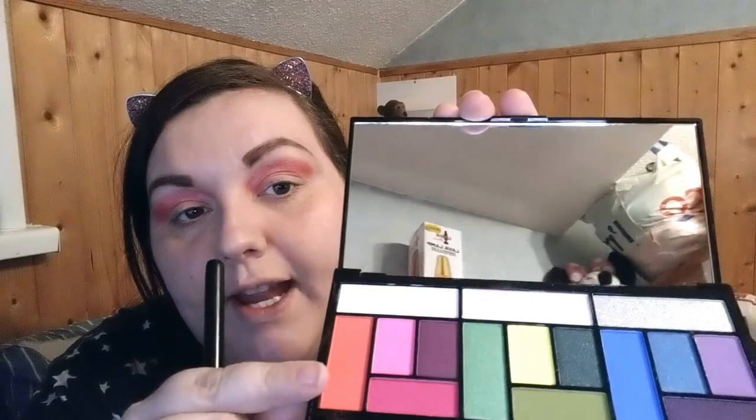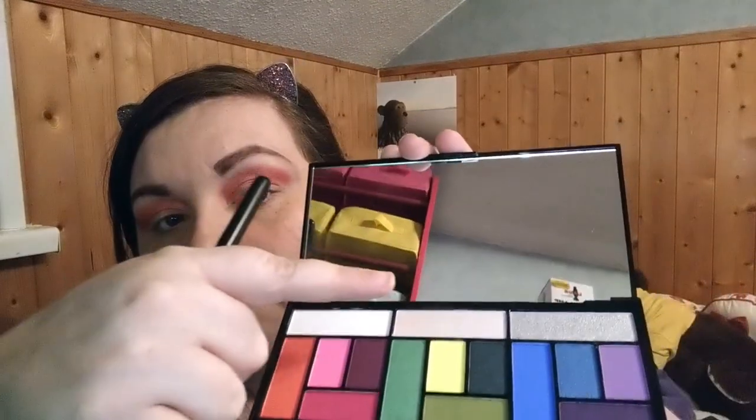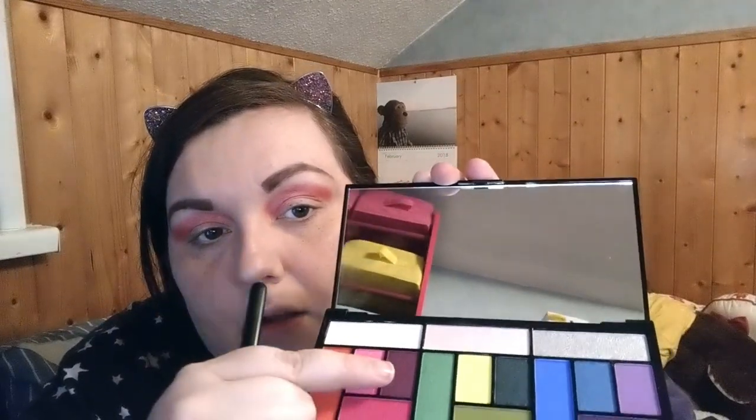That one's nice. I'm just going to put... So in that one I used this orange here, and then over the top, this white, silvery grey. And just in the corner of my eye, I'm going to use this purple shade.